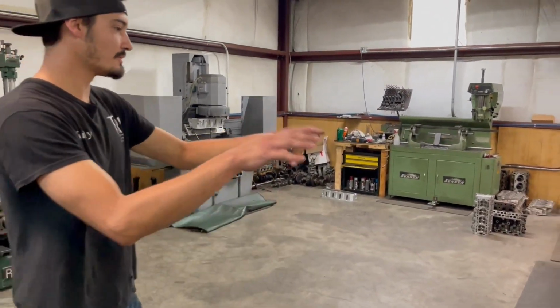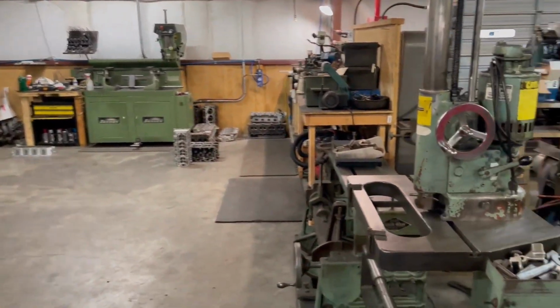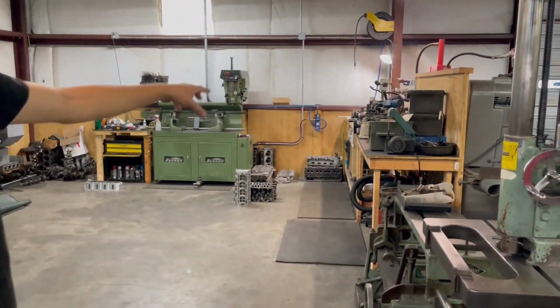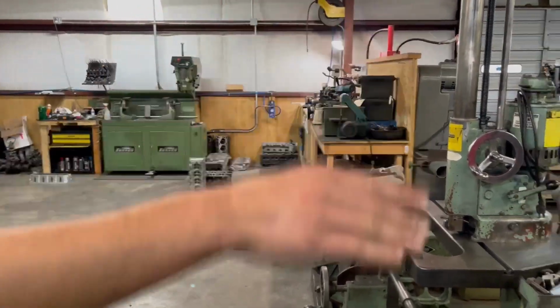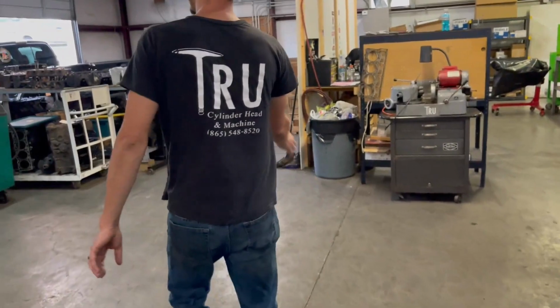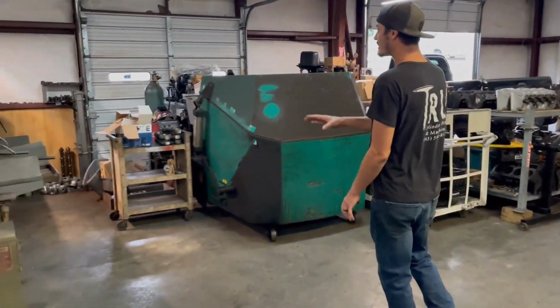We got a couple other boring machines here for different processes. That's one of our valve grinders we have there. That's our centerless setup, and then we've got our regular chuck style valve grinder over there. If you come over here, it's kind of a mess. We got a lot of junk over here, but this is all the connecting rod stuff.